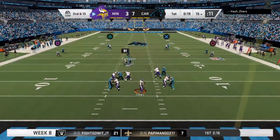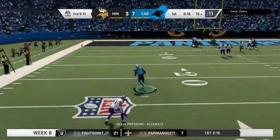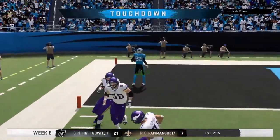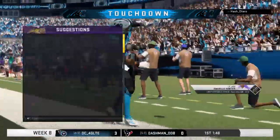Operating from the gun. Looking for Johnson, and it's intercepted. Picked off here by Jimmy Smith. And he will score. Touchdown, Panthers.